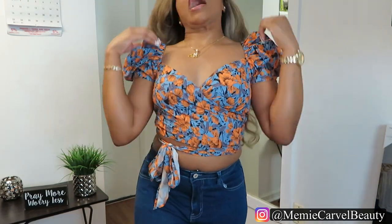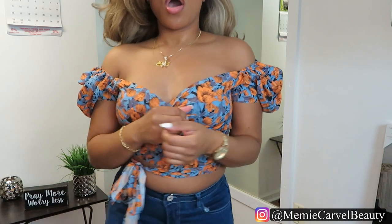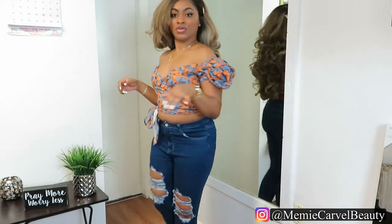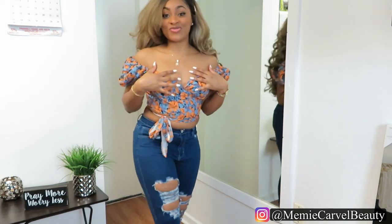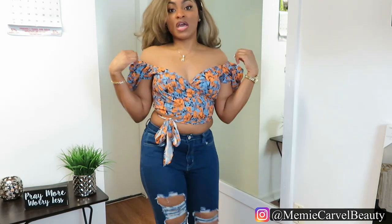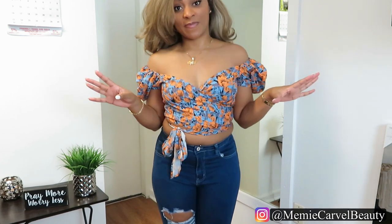But the way I think I would wear this, for me, I would wear it off the shoulders, looks super cute. I don't have that much boob, so hopefully I don't have no nip slip, but I would wear it off the shoulders. I actually have this in a medium, but I had returned it and got a small because normally I'm a medium.